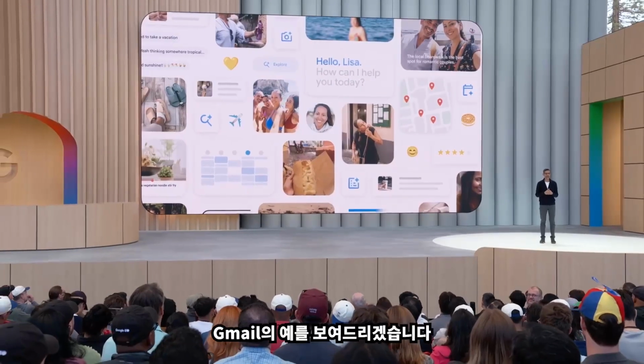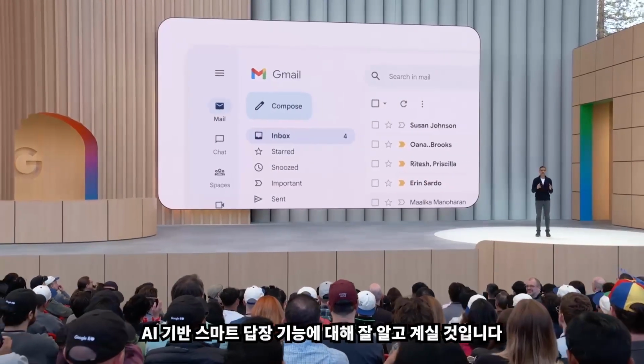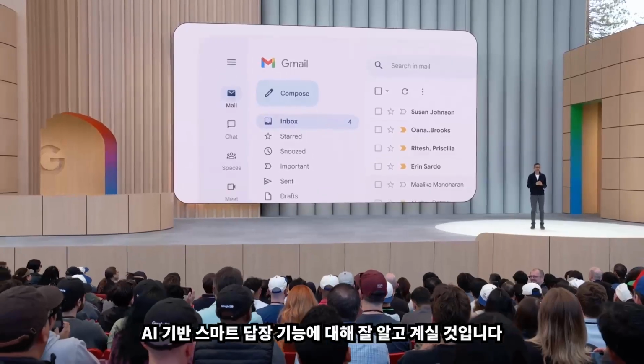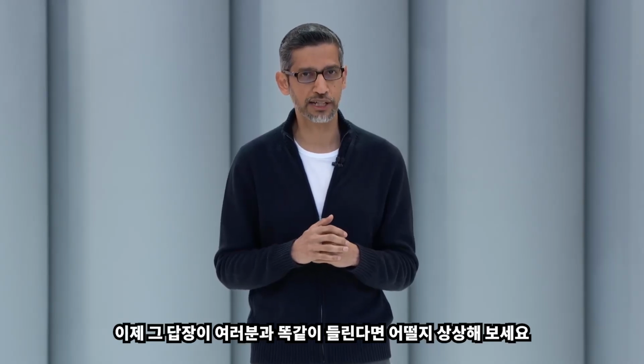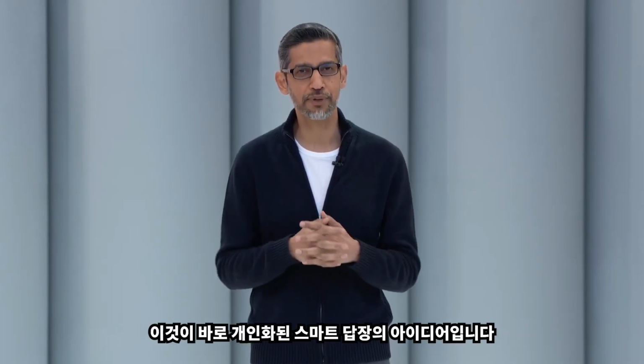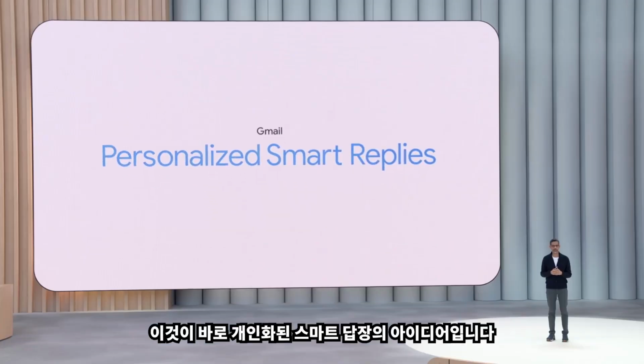Let me show you an example in Gmail. You might be familiar with our AI-powered smart reply features. It's amazing how popular they are. Now imagine if those responses could sound like you. That's the idea behind personalized smart replies.